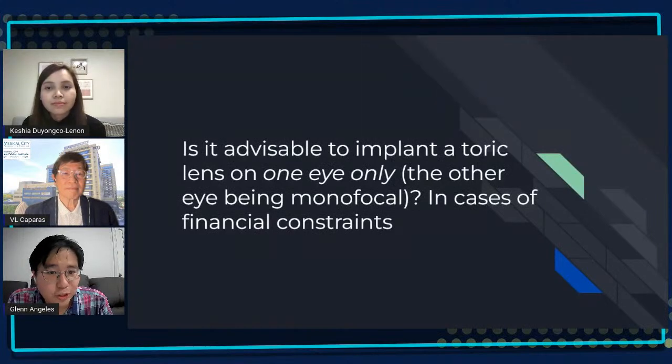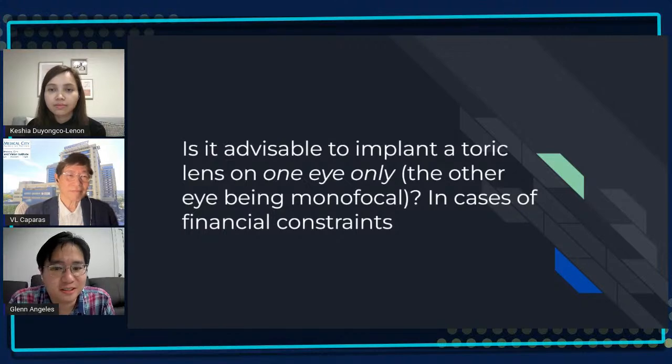For the first question, Doc Caparaz and Keisha, is it advisable to implant a toric lens on one eye only, the other eye being monofocal, in cases of financial constraints? Ladies first.